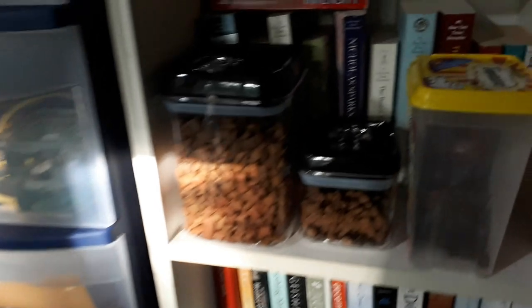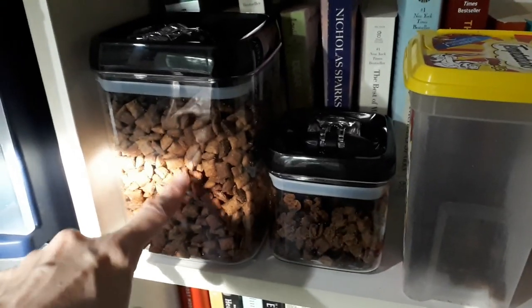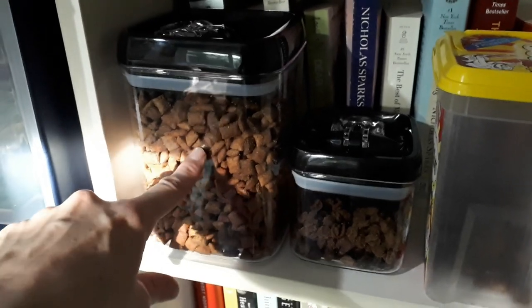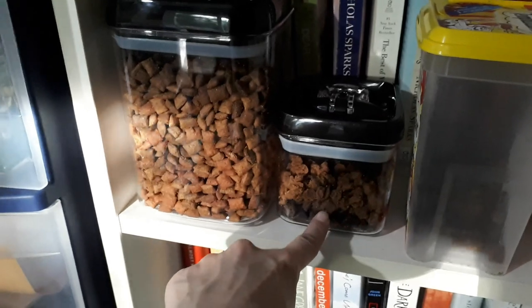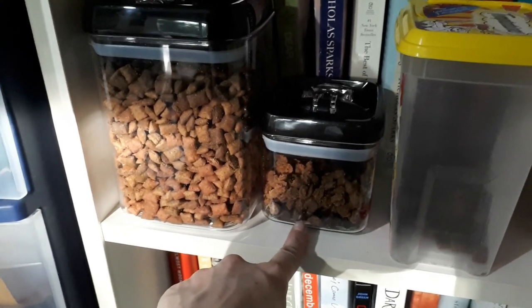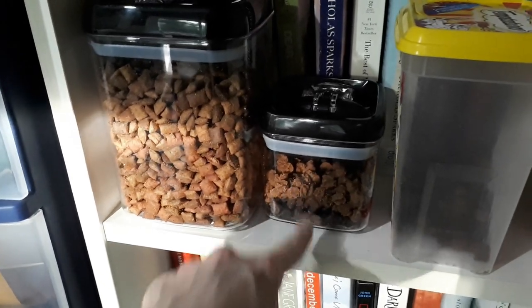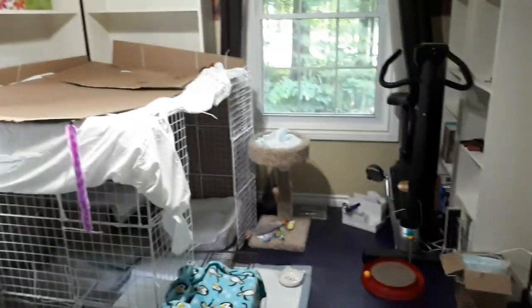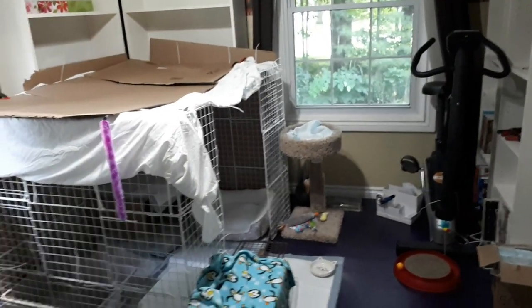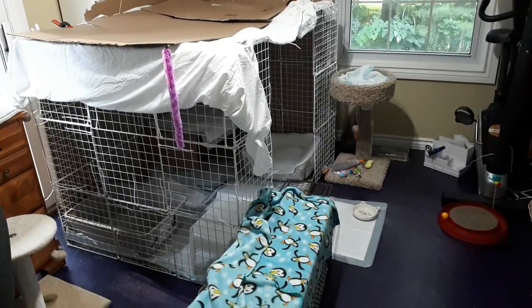So up here we have some treats in the same types of containers. These are just the cheap Temptations because right now we're doing some treat training to get him to do things. And then in this little thing here are some healthier, natural ingredient treats that have some catnip in them. And I think that's about it for his room. He does have an exercise bike. I haven't seen him use it yet. And there's lots of books to read.